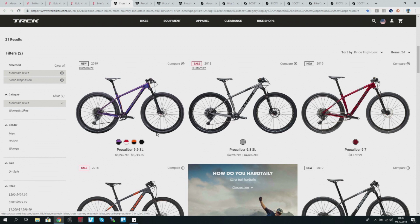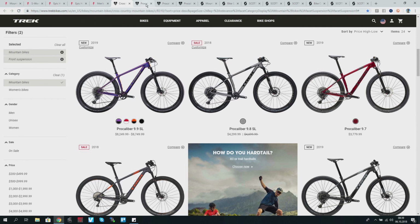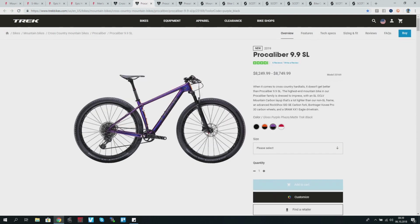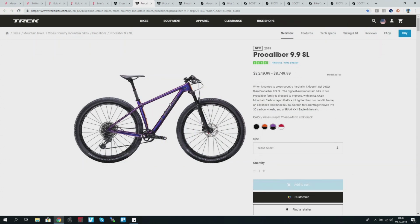Now, the thing which is so special about Trek is that they have their own design of the frame with these IsoSpeed Decouplers. That's the feature which allows the seat tube to flex much more, which makes this bike much more compliant. You can also see that the seat tube is shaped in a crazy way. That means much more compliance. This works. It does work.